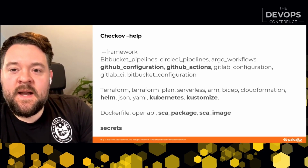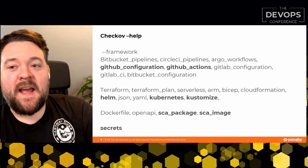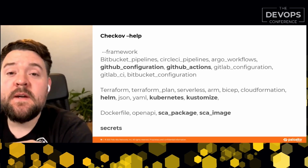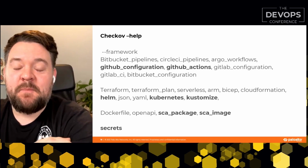We have, as I said, frameworks for Kubernetes, customize Helm. We have secret scanning, which has a really cool new feature where it actually, as of last week, will go and prioritize that feature for you. I'll come to that in a minute. Next slide, please.